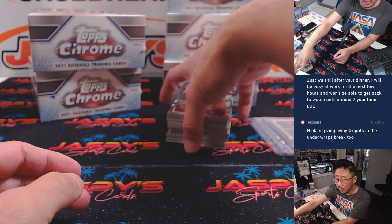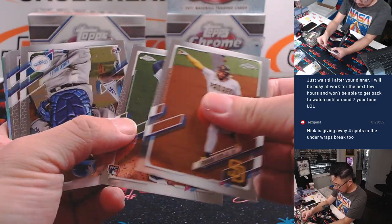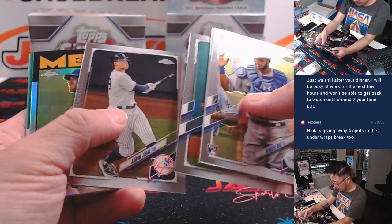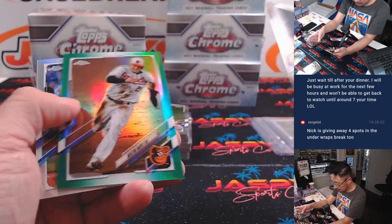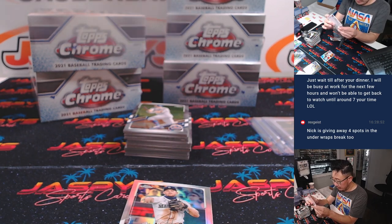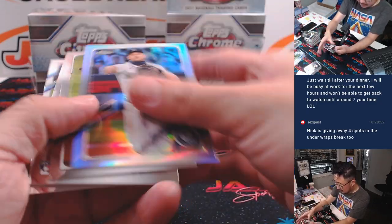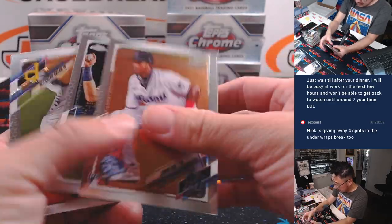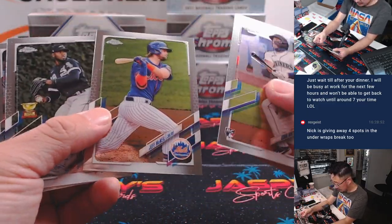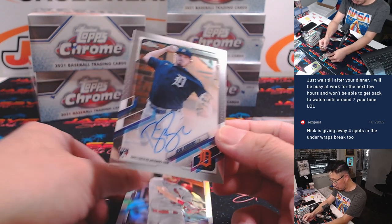Rookie refractor for the Guardians. That's going to be AL Central for Greg. Green Austin Hays for the AL East for Steve. 32 out of 99. And we got a rookie auto, Bo Burrows.